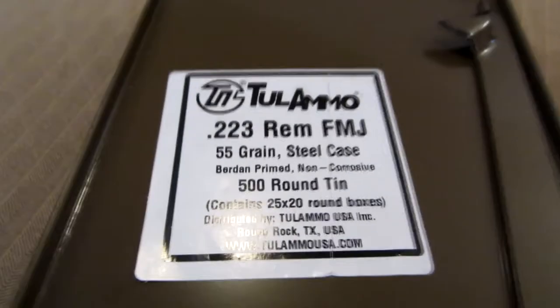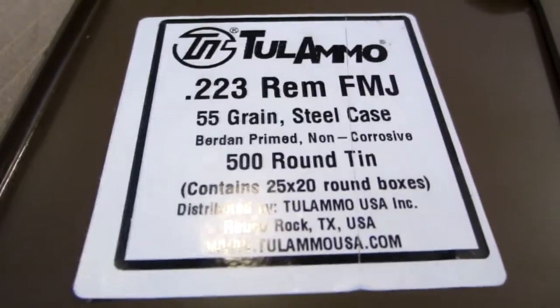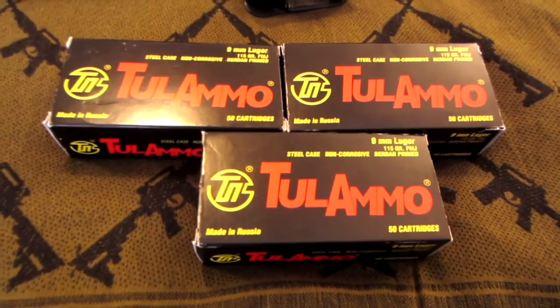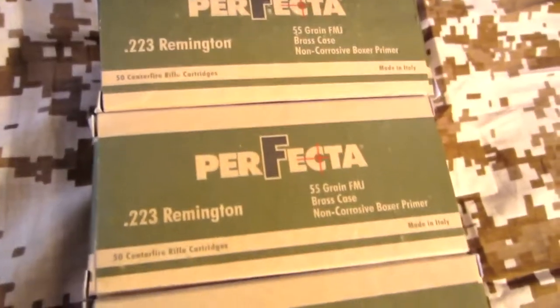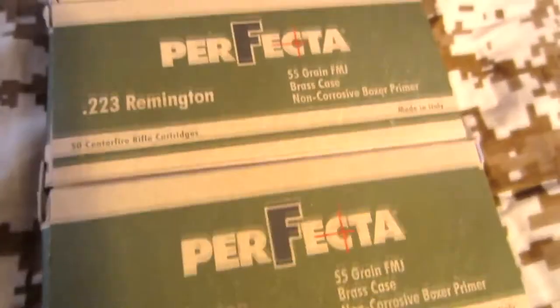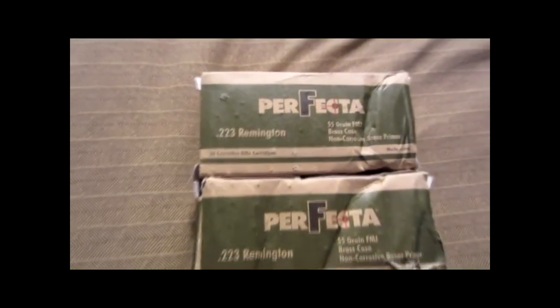Spam can of Tula ammo, the 223, full metal jacket, 55 grain steel case, 500 rounds. Tula ammo 9mm Luger 50 round boxes. Three boxes of the Perfecta 223 ammo in the 50 round boxes. Perfecta 223 ammo, and these are the 50 round boxes.